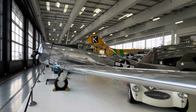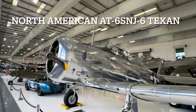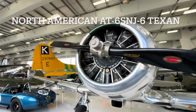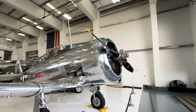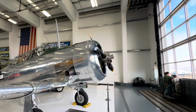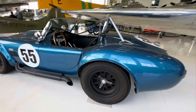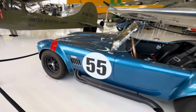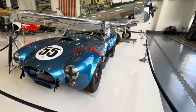You definitely should come to this museum because it's a great mix of history and fun. It's not one of those boring museums where you just stare at things behind the glass. Here you can get up close to the planes, talk to the friendly staff, and ask all the questions you want. You'll leave knowing more about the history of flight and probably a few new jokes to tell your friends.